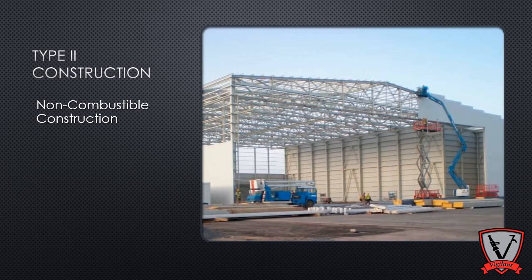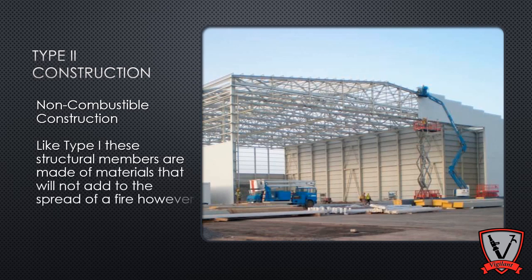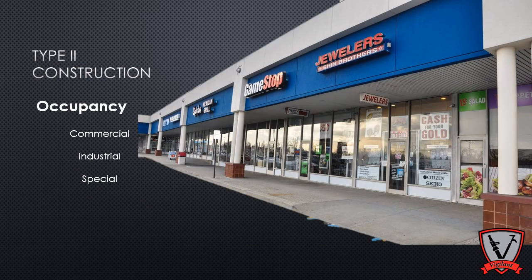Type 2 construction, non-combustible construction. Like Type 1, these structural members are made of materials that will not add to the spread of a fire. However, they do not meet the strict standards of Type 1 materials. Type 2 construction occupancy typically is commercial, industrial, or special.